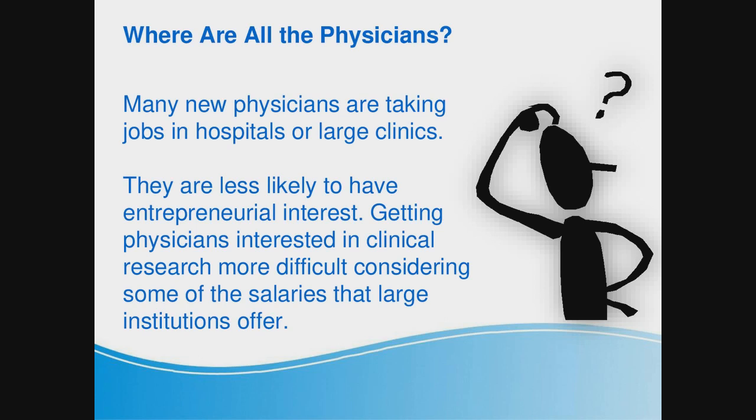No. Which makes this even harder and more difficult for research site owners to recruit physicians. Because there's less of a pool. There's less of the physicians to even be willing to listen to you, for whatever pitch you have. So this is going to be exceptionally helpful for you as far as getting more physicians to come to your research clinic.